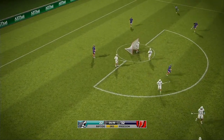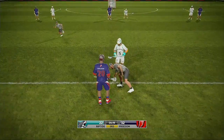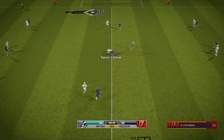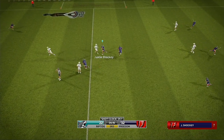Has a look. And in the cage, Grant picks up the goal. The players at the X are ready. Here we go again. It's 32-22. Cochran wins it for the home team. The ball goes to the ground.